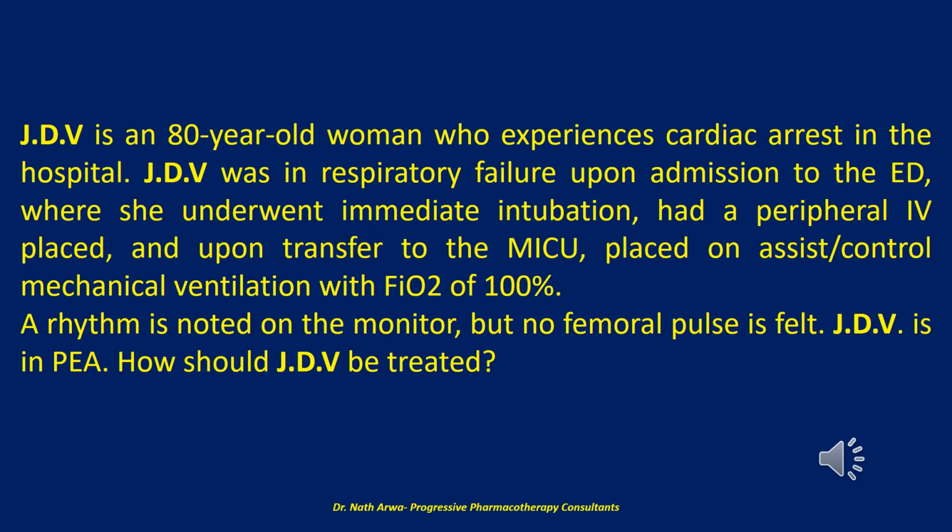The next question reads, JDV is an 80-year-old woman who experiences cardiac arrest in the hospital. JDV was in respiratory failure upon admission to the emergency department, where she underwent immediate intubation, had a peripheral IV placed, and upon transfer to the medical ICU, placed on assist or control mechanical ventilation with FiO2 of 100%. A rhythm is noted on the monitor, but no femoral pulse is felt. JDV is in pulseless electrical activity, abbreviated as PEA. How should JDV be treated?